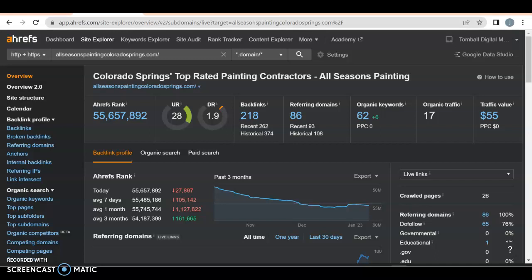So I'm using a tool called Ahrefs to let me see what's going on. Right here, UR rating is 28. This is basically how Google's looking at your website, to see how strong it is. And then finally, a DR rating is how much Google actually trusts you. Now you have 218 backlinks, 86 of them referring domains. A backlink is when you have your website linked somewhere else where somebody can click on it, and a referring domain is when it comes back to you.